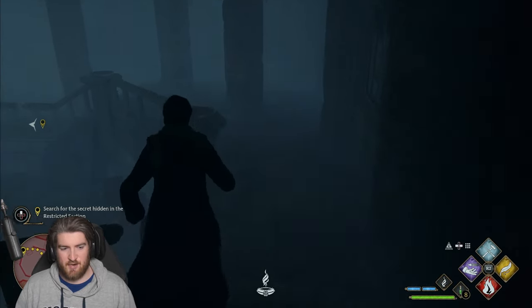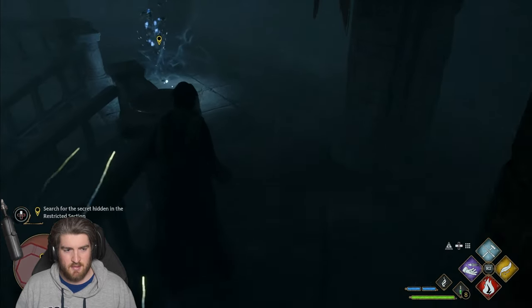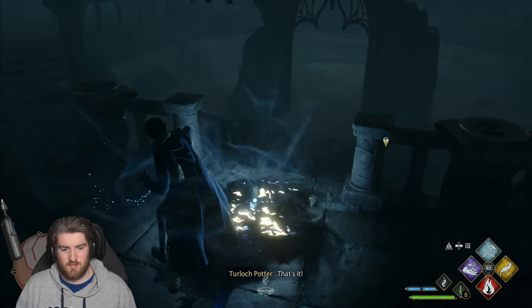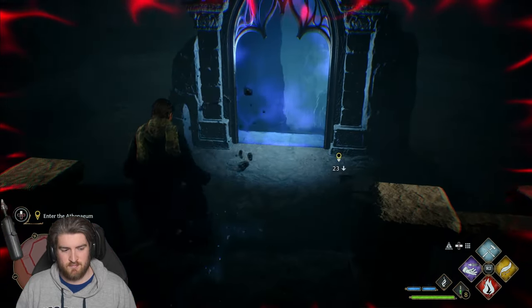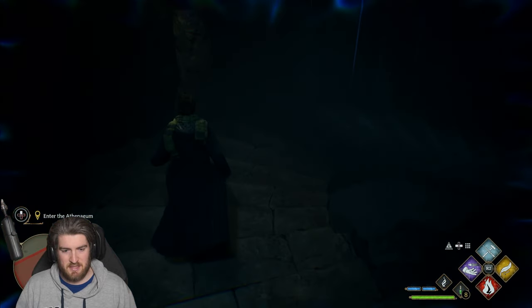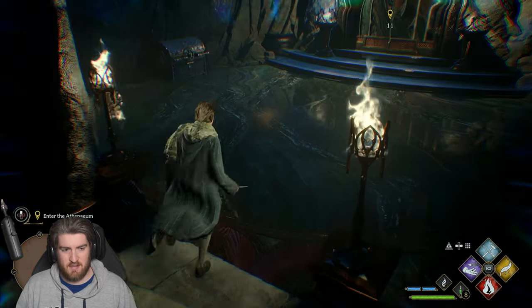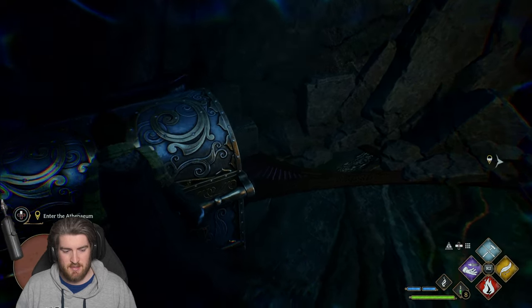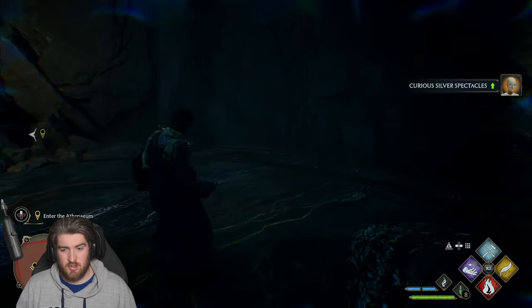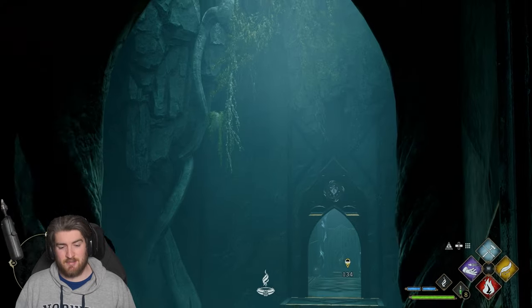Ooh, this is a little scary, isn't it? It's all dark. Of course. And cryptic. Traces of ancient magic. Oh, one of these things. There must be more to this room. That's it. Of course there is. Enter. All right, I'm scared. Anyone else scared? Just me? Oh, it's a large chest. Curious silver spectacles. Gold as well, they're legendary. Where might this lead? Let's find out.